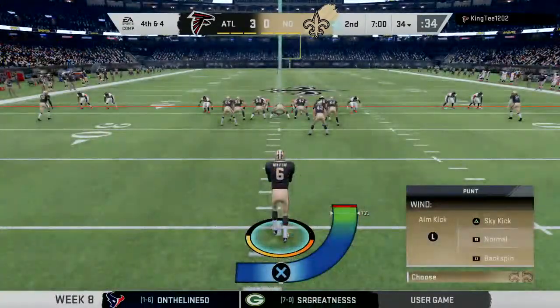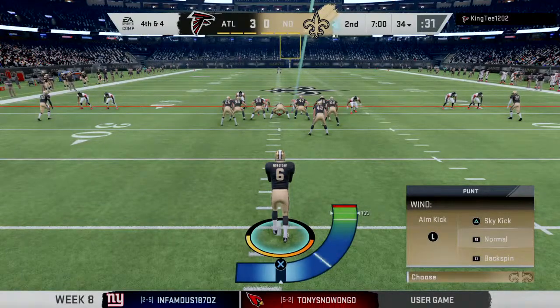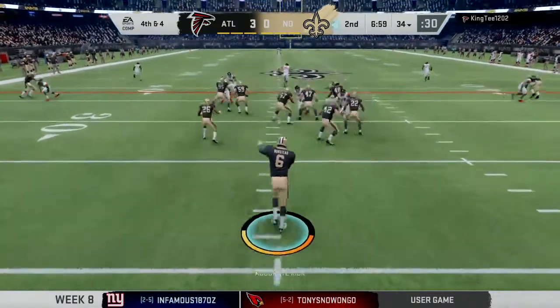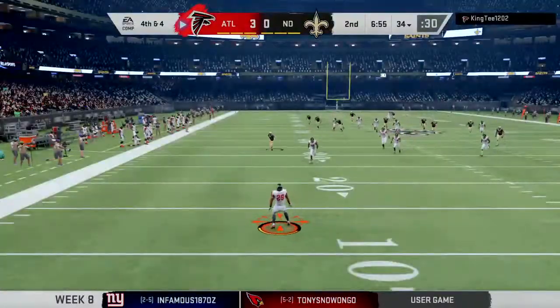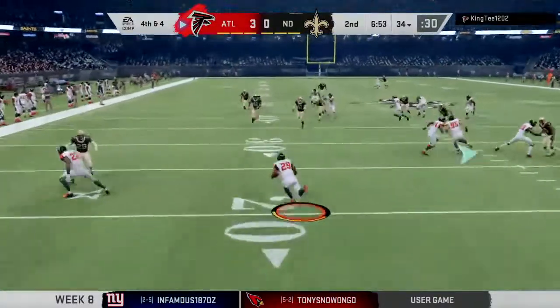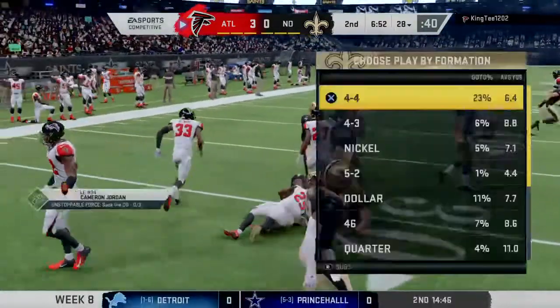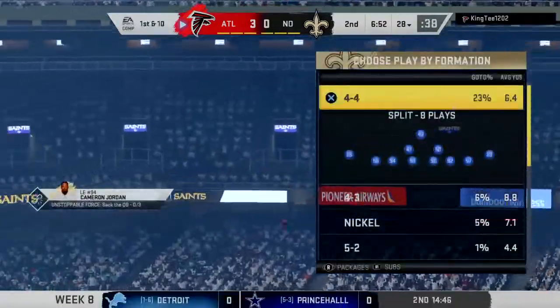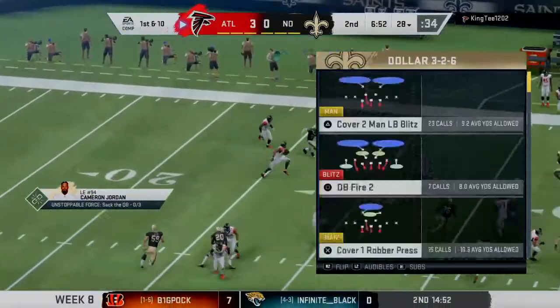Here's Thomas Morstead on now to punt it away on 4th down. To return is Roberts. Nice job bringing that one back. 14 on the return. And the Falcons will be taking over 1st and 10.